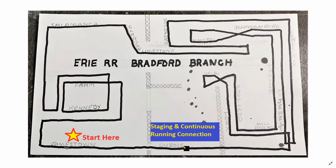So for an operating session, this is where you would stop. He doesn't do continuous running for op sessions, but he does have the ability, after Dubois, you're right back in Jamestown. So he can run continuous. So that gives you an overview of the layout. And again, it is absolutely massive.